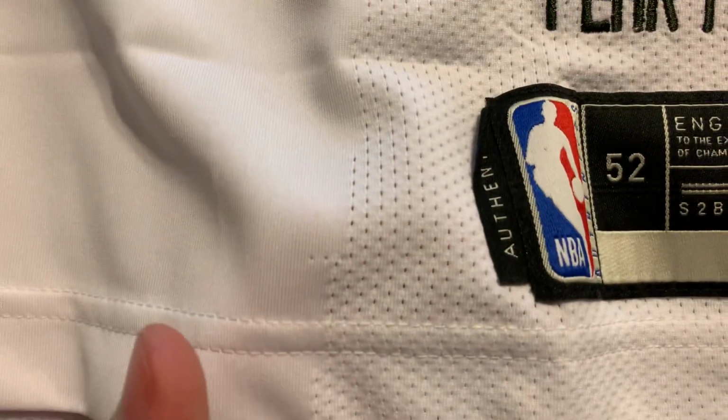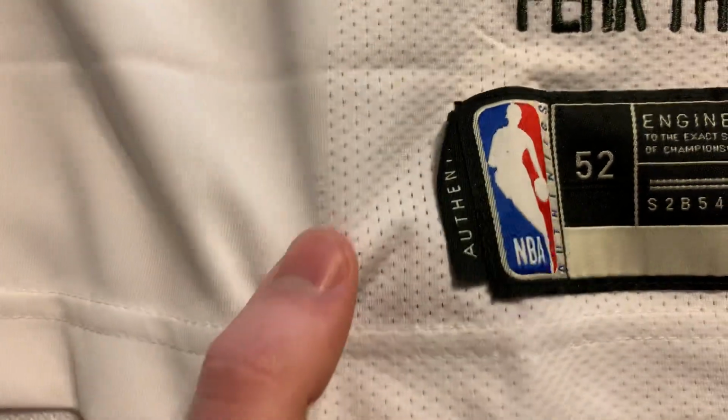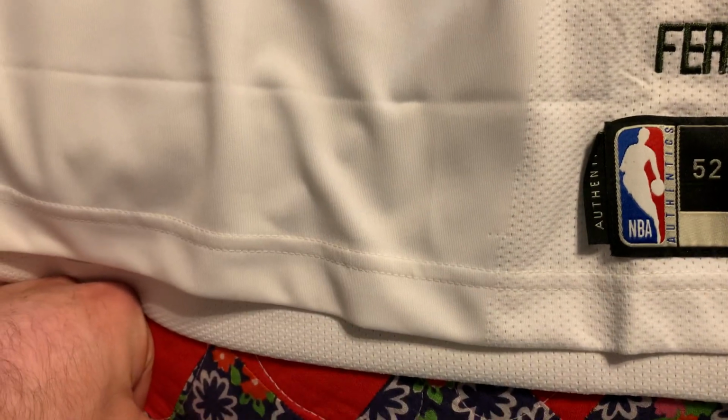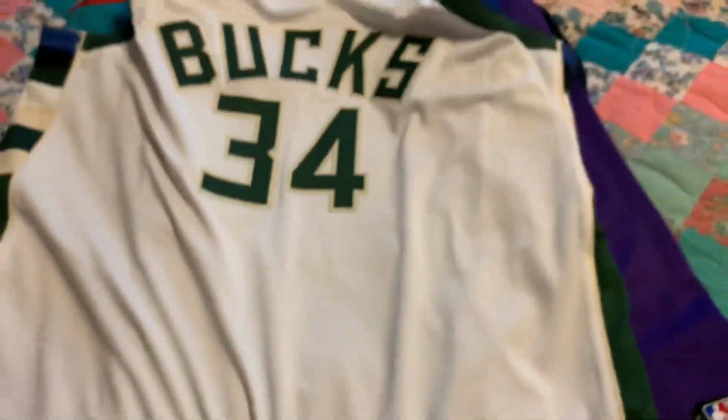At least I haven't found that. I cut it off as carefully as I can, but there's still these holes down here. You can see it, it's on the back too. Yep, right there. So if y'all know any way to get around that without putting holes in it, let me know, because that really bugs the fire out of me. It makes me just want to buy Swingman only.